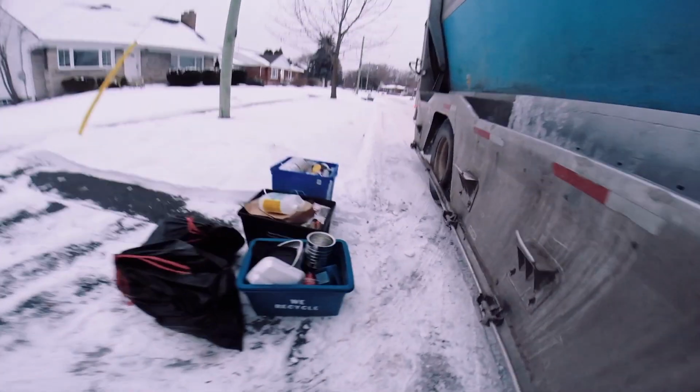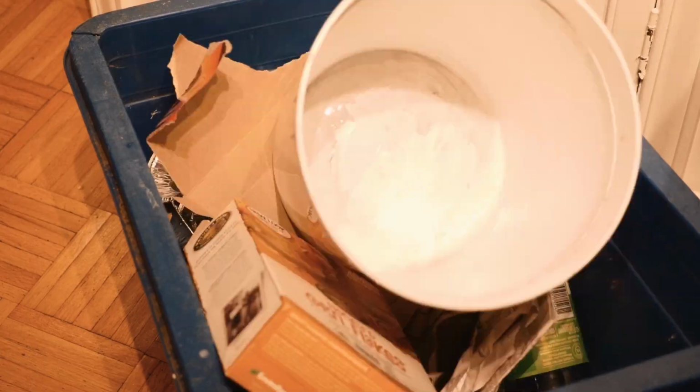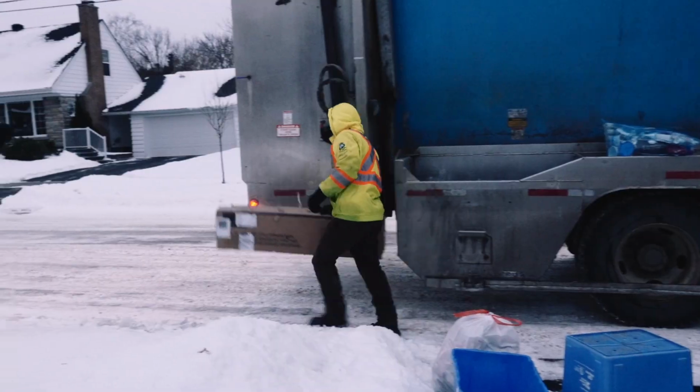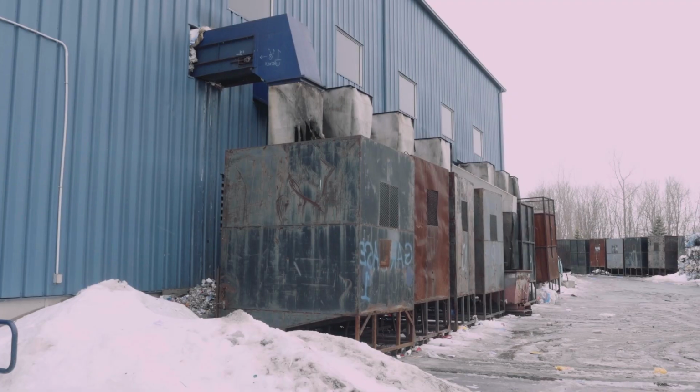In Cornwall, we have a single stream system. We have one box. You can put all your material in one bin: your cans, plastic, tins, paper, box board. And then the cardboard is to be tied up and just set aside separately in a nice pile, and I take it no problem. And when it gets to the facility, that's where we sort it out into the specific categories.